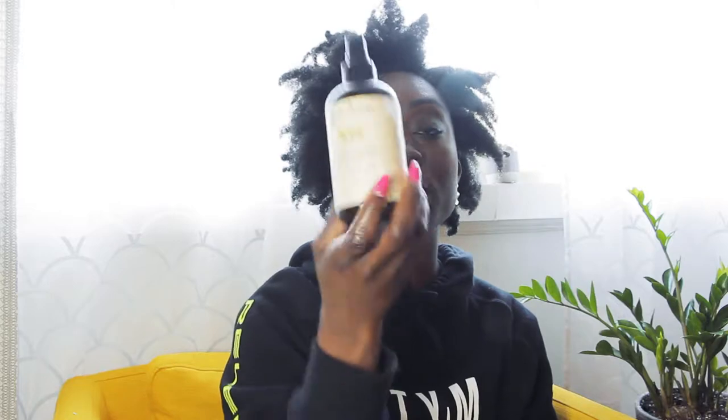Works. Also from Sally's. Now I'm trying to find the link to link everything below, but I love it. It's great. A lot of people don't know about it, but the Proclaim Jamaican Black Castor Oil. Try it. Curl fresher. Amazing. Moisturizer. Can't go wrong. I love it.